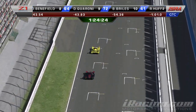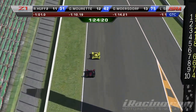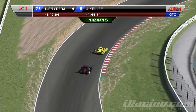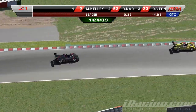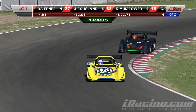Go back now to Mike Kelly and Russell Cow as Kelly tries his best to hold him off. Looks like Russell Cow's got a nice run heading down into turn 1 using a bit of the draft. Not able to put a move on, but it looks like we might be looking at battles like those we saw last season between these two drivers in the Daytona prototype.